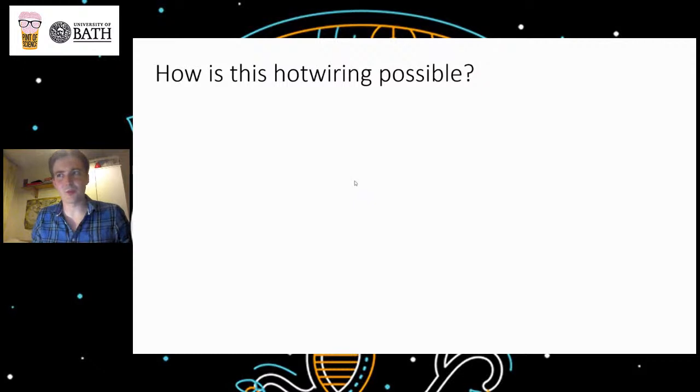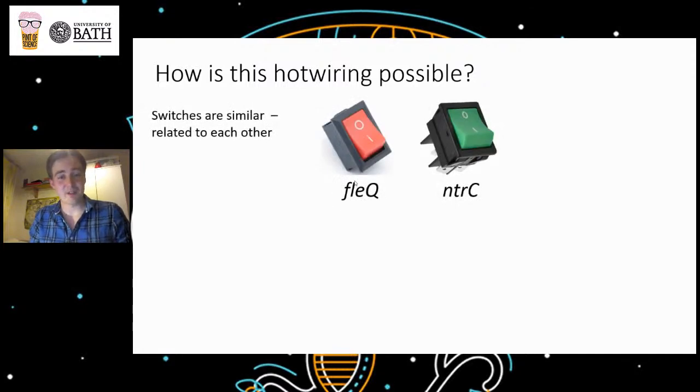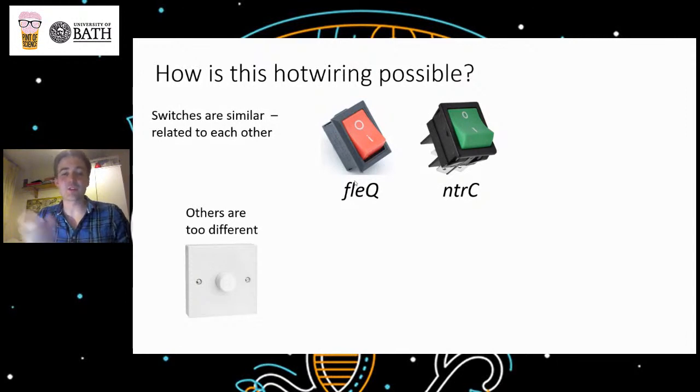So how is it possible to just hotwire a control switch like this? It's because the switches are actually similar to one another. They're related. You can see that these two switches are both little sort of flip switches. If evolution wanted to use another sort of switch like this dimmer switch, it would need to do a lot more mutation in terms of changing that switch into a flip switch. Whereas to change the green flip switch into the red flip switch, not a lot of mutation has to happen. And evolution will always take the easy option.